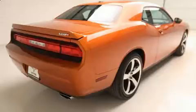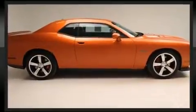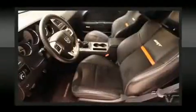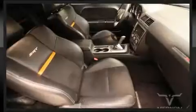Dodge prioritized practicality, efficiency, and style by including a built-in garage door transmitter, an automatic dimming rear-view mirror, an outside temperature display, and leather upholstery. With high-intensity discharge headlights illuminating your path, you'll always appreciate maximum visibility.